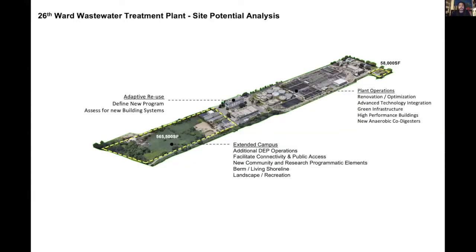Part of this project was to develop a site potential analysis for 26th Ward, where we identified facilities for adaptive reuse, either define new program or assess new building systems, plan operations for either optimization or integrating advanced technologies, as well as green infrastructure. And we've identified the square footages for the extended campus, which is approximately 565,000 square feet. Along the north end of the 26th Ward, we've identified approximately 60,000 square feet for additional DEP operations.